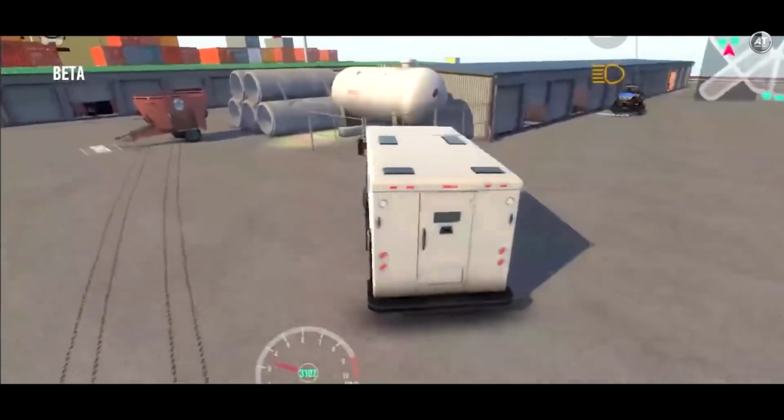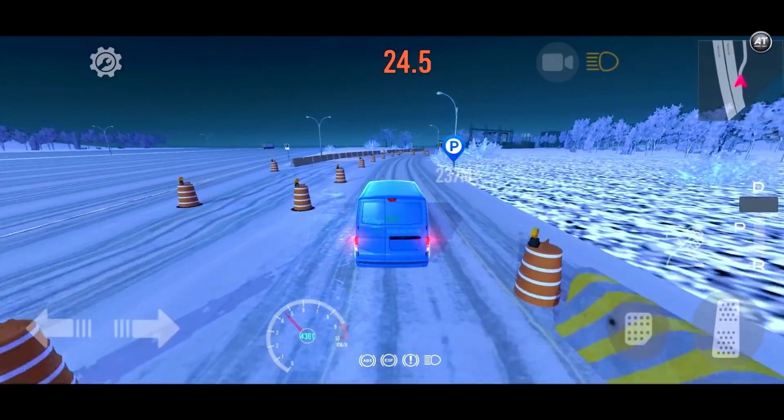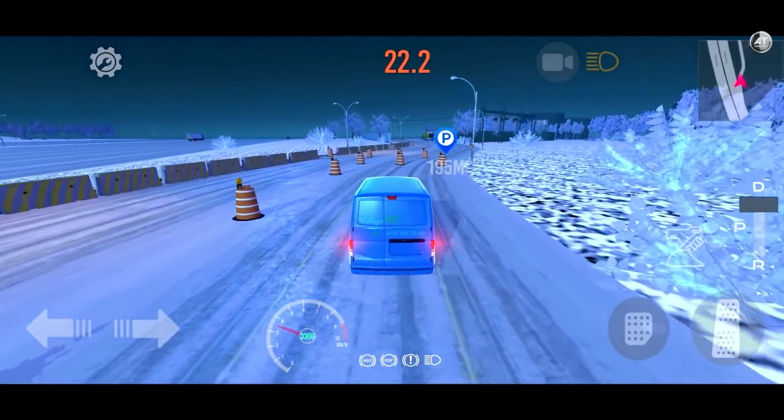At the same time, you can transport different types of goods, not only with a traditional trailer, but there will also be trailers with many other items.